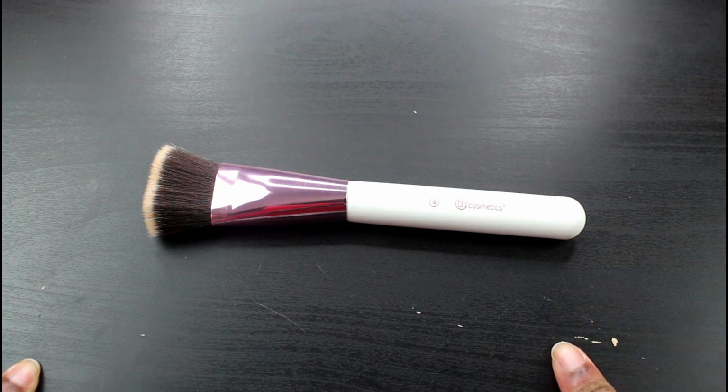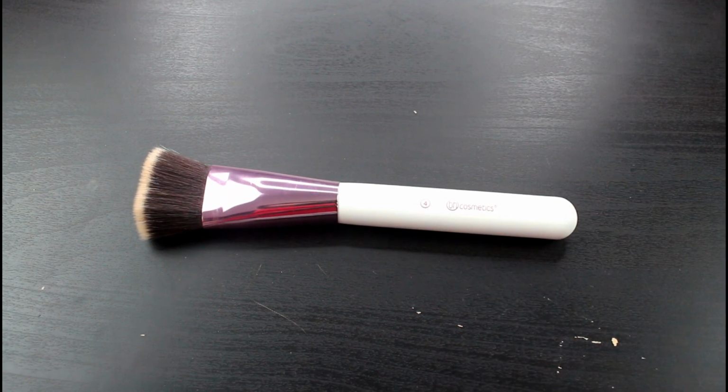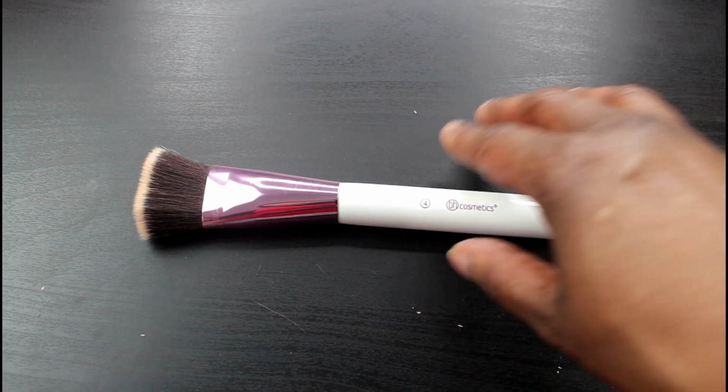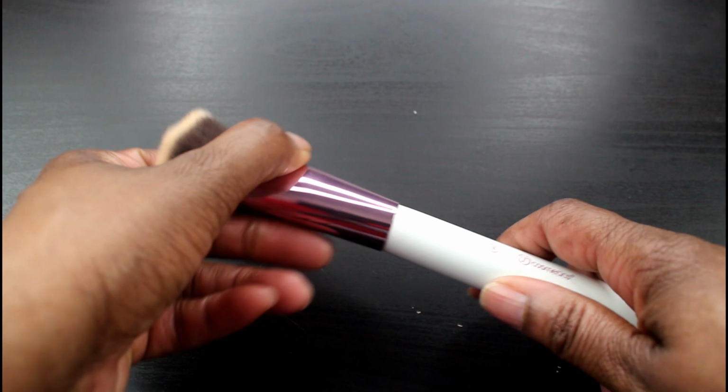I recently decluttered all but one of the eye brushes, not because they are bad quality. They just were not my preference in the way that they were made and shaped. But I've kept all of the face brushes. I like all of the face brushes, and I use all of them. And I'm really surprised at how much I like this brush.